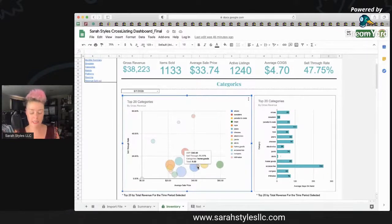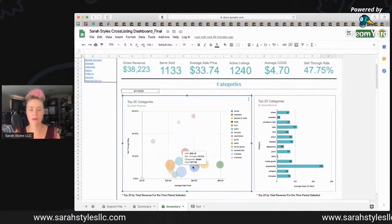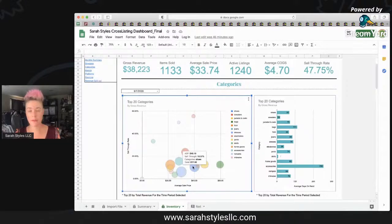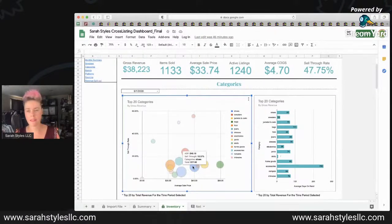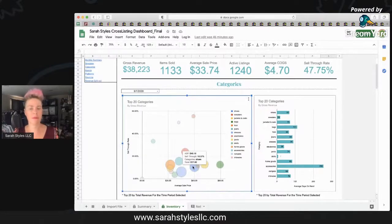I'm no longer taking consignment from him, so you'll start to see that trickle out. Shoes is at a 10% sell-through. This used to do really well for me. And I'm wondering, I don't know what you guys are noticing in your closet sales as well, if shoes are decreasing because people aren't out and about anymore.